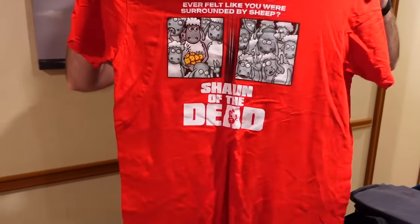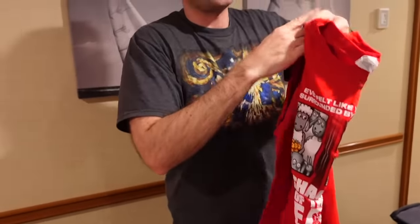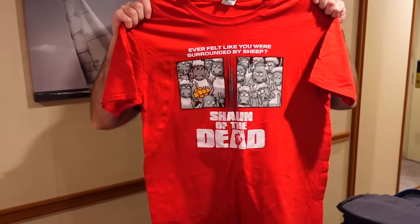Very exciting. I just realised they're all about Shaun the Sheep on here, aren't they? I've got a Shaun the Sheep t-shirt. You need to go to the meet and greet. The meet and greet. There's some sort of trail around the ship. That says Shaun of the Dead though. Yeah, because it's a Shaun the Sheep version of Shaun of the Dead.